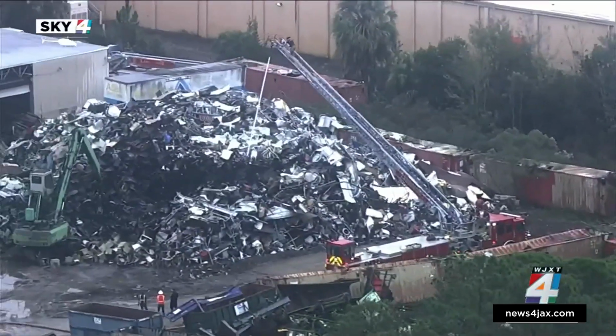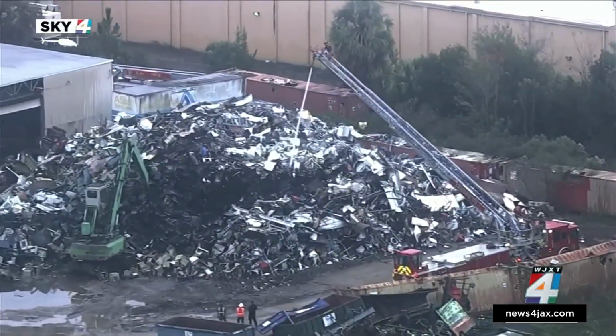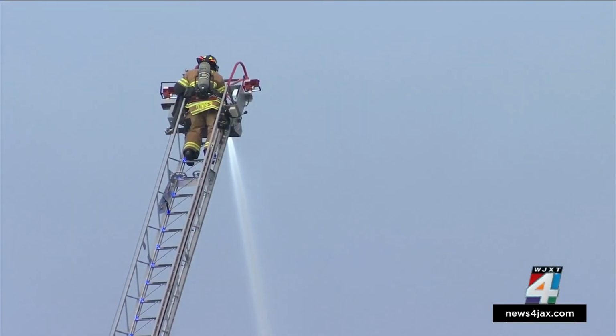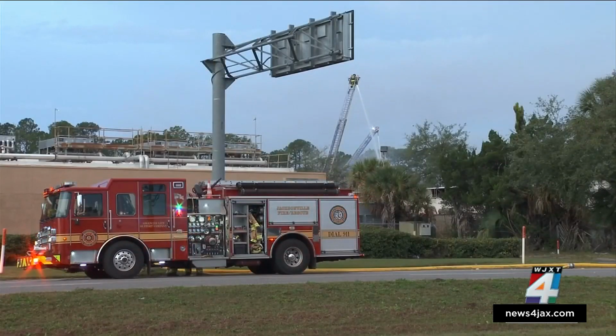Sky 4 video showing firefighters hitting hot spots on this pile of recycled metal, the center of attention of an early morning fire that lasted for more than 8 hours. There's voids then inside of this pile that our water won't penetrate and get to. If we leave it without putting water on it, then it'll just reflame back up.